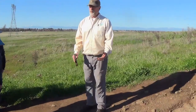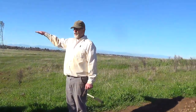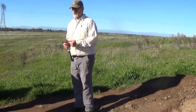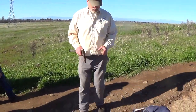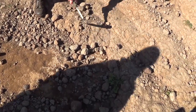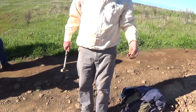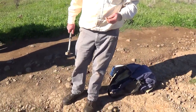Look at the slope we just started to climb from those flat reaches of the fluvial surface of Chico Creek in the Sacramento Valley. Okay, so this is bedrock. This is volcanic bedrock. This is volcanic sandstone. Okay, this is bedrock. You can see I can break it up, but in place, it's pretty tough, it's intact.